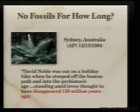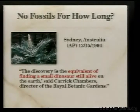David Noble went out on a holiday hike, stepped off the beaten path into the prehistoric age, standing amid trees thought to have disappeared 150 million years ago. Here's a Jurassic Park tree that's been gone since Jurassic Park. The discovery is the equivalent of finding a small dinosaur still alive on the earth, said Carrick Chambers, director of the Royal Botanical Gardens.